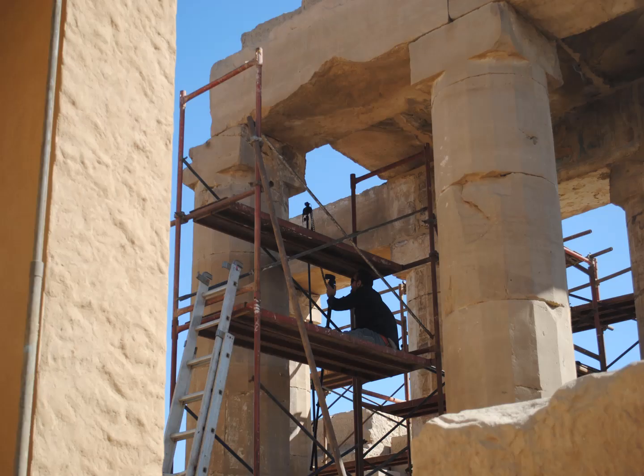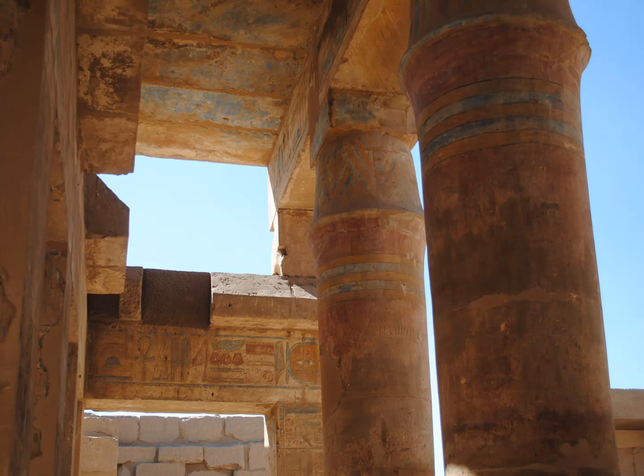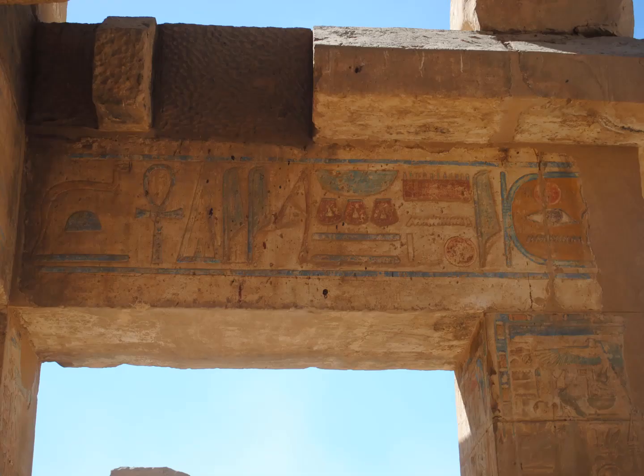And you have various work going on. You see the different columns, and then on the interior you can see the columns that hold up the ceiling. And look at all of the hieroglyphic work that is still easily seen in beautiful colors. And then you see a scene on the wall in beautiful color of Thutmose giving an offering.